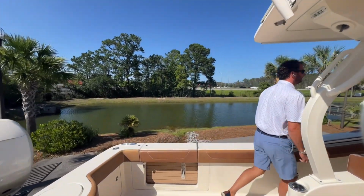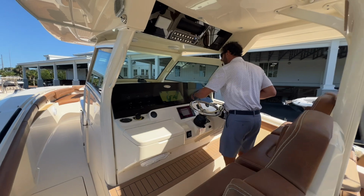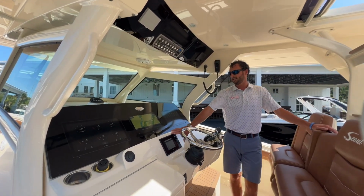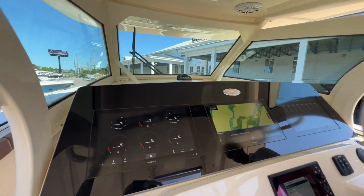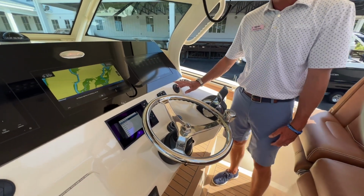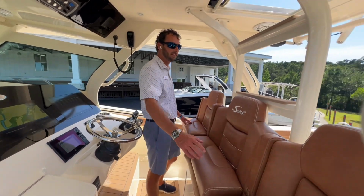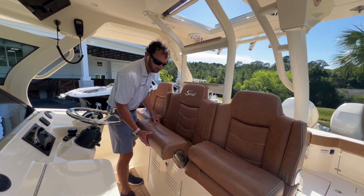Moving forward, we're going to show you this big helm. We've got triple 16-inch Garmins, as well as a digital display for our Mercury VesselView. Joystick steering from Mercury with autopilot and Skyhook. Edson steering wheel, digital throttle and shift. AC and heat vents at the helm. We have independent heated seats here at our triple helm. It is a center helm configuration as well.